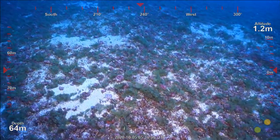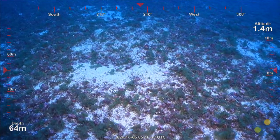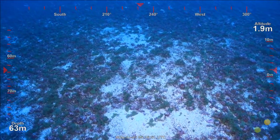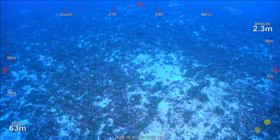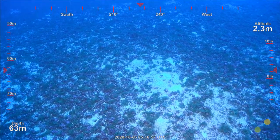Yeah. But Tom, again, we just have to manoeuvre around a little bit here, just our position relative to the ship. So just bear with us for a little sec. Yeah, no problem. Then we'll duck it back down.